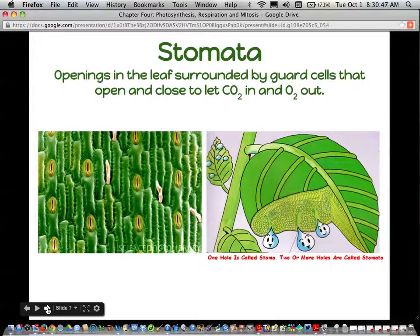Okay? Yeah, Jillian. No, you can review it online. Yeah. So one hole is called a stoma. Two or more holes are called stomata. And we'll look at these in lab with some leaves that I'll collect tonight.